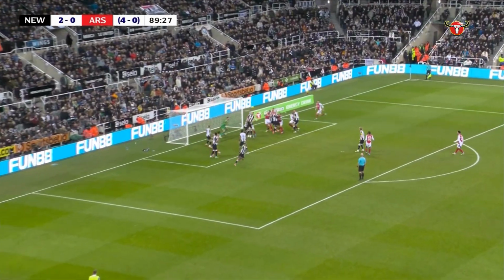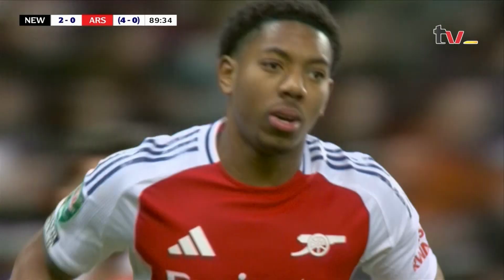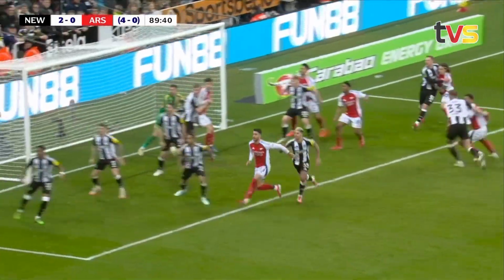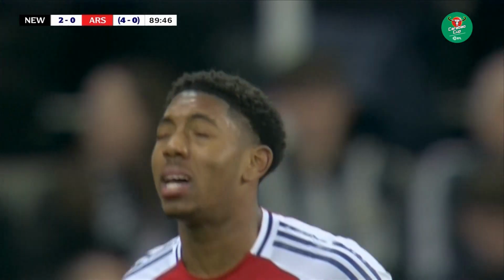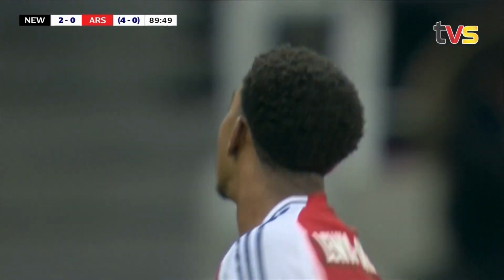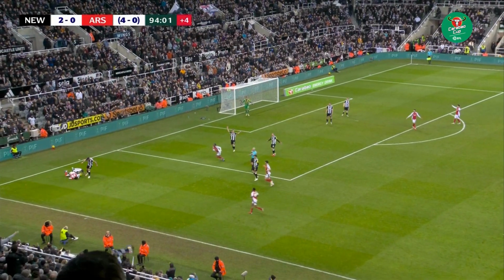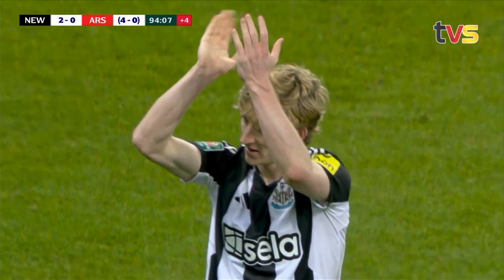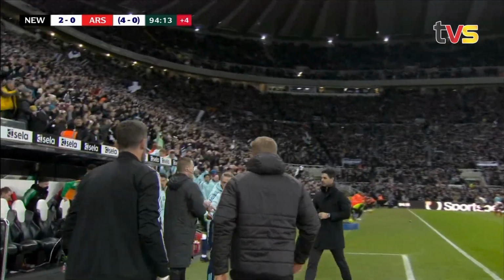It's Rice with the corner. It's a bad miss. Lewis Skelly has headed well over the crossbar from about 2 meters here. Yeah, it looked like the ball was just slightly above him, but he rose well. Free header. It's the only free header Arsenal have had all evening. And inside that 6-yard box, you know, they would have been hoping for a Gabriel on the end of that. Still can't get the better of Kieran Trippier. Yeah, he's been outstanding, Trippier, hasn't he? Brilliant. Outstanding.